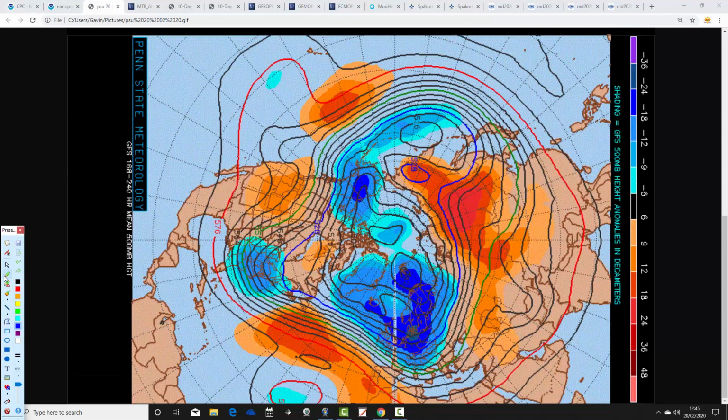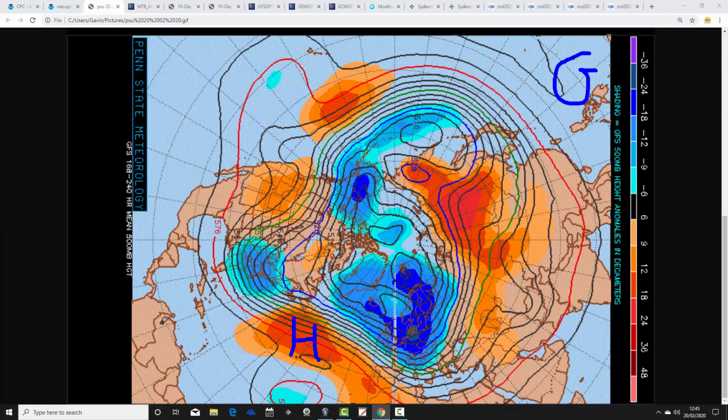The GFS is very similar. So again, we see that the ridge centres in the middle of the Atlantic as opposed to being centred over Spain. There is still a ridge from that main area of high pressure that pushes down towards Spain, but everything looks like it's pulling out into the middle of the Atlantic. The heights pulling out into the middle of the Atlantic.